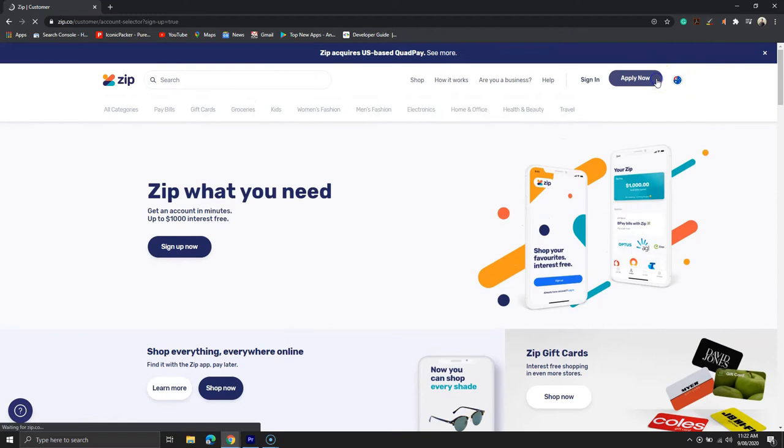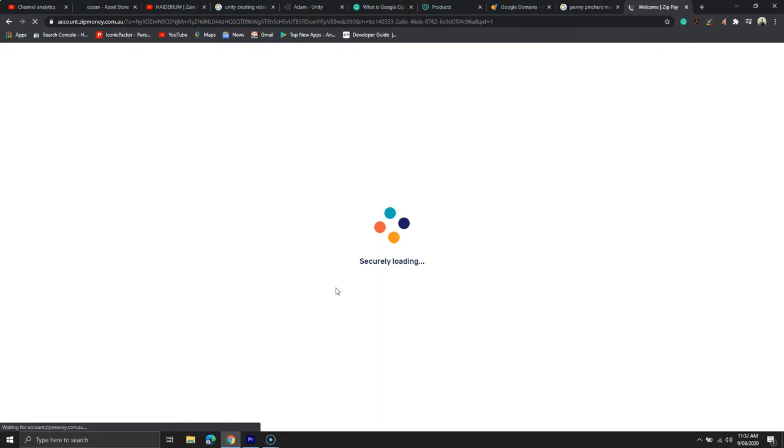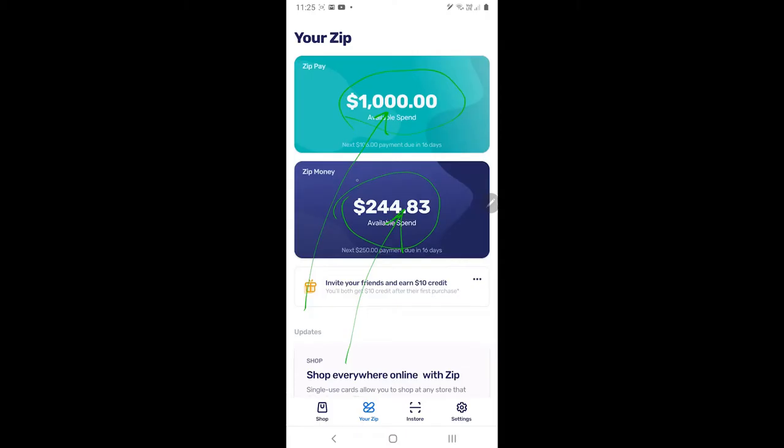Zip Pay offers a credit limit of in between $100 to $1,000. You can use Zip Pay in three ways. Number one, online on many websites. While checking out, there's an option called Zip Pay. Just click on that option and the website will redirect to the Zip website where you can log in and purchase. Number two, in-store. Just like Afterpay, Zip Pay offers to generate a barcode which cashier scans and then the transaction goes from there.